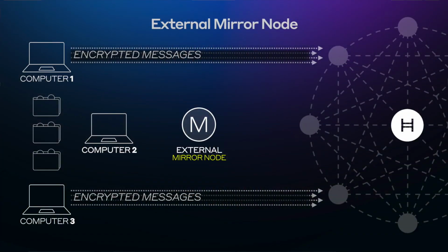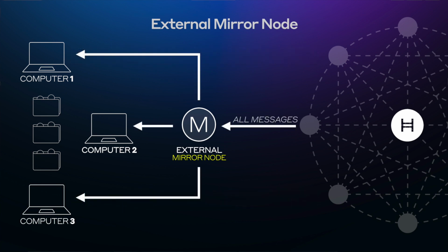You know, the mirror node software is open source. Anybody can download it right now. Anybody can be a mirror node. Anyone can run mirror nodes. We have several companies that are already running mirror nodes and building really cool services on top of it. So you could go to a mirror node service. Everybody sends their encrypted messages to Hedera, and they all then come back to the mirror node. And then the mirror node streams it out to everybody that is subscribing to it.